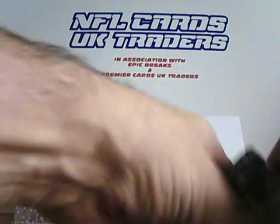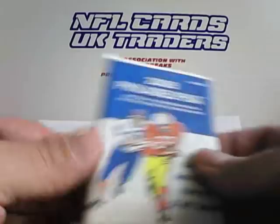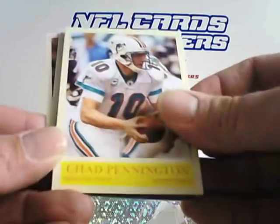Okay, number 6 is Alex McQueen. This is number 6, and it is a 09 Philadelphia. It seems to be like a Matt Stafford looking year. In here we have Reggie Bush, Saints, Mario Williams, Brandon Merriweather, Chad Pennington. Oh, Barack Obama. Not autographed or low numbered.